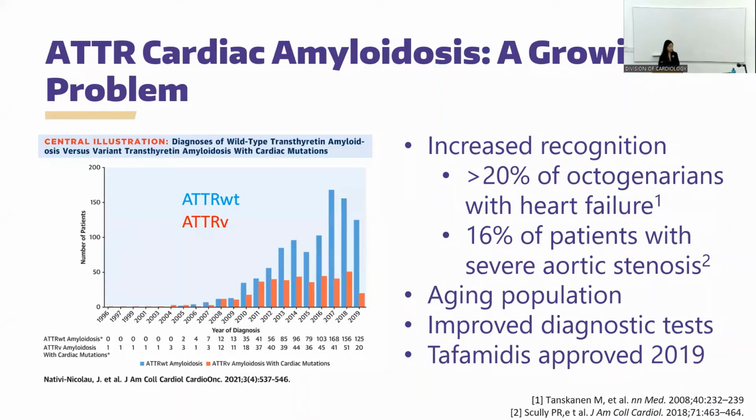Okay, so I just want to talk briefly about ATTR cardiac amyloidosis. I think this is a growing problem for multiple reasons. The graph on the left shows that the number of diagnoses of both ATTR wild type and variant amyloidosis is significantly increasing over the years. I think this is due in part to the increased recognition that ATTR amyloid is actually quite common. There are a few very provocative retrospective studies that looked at patients.